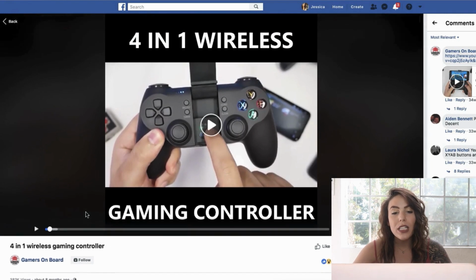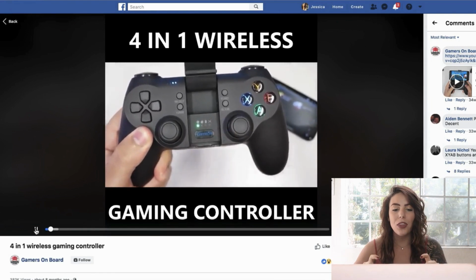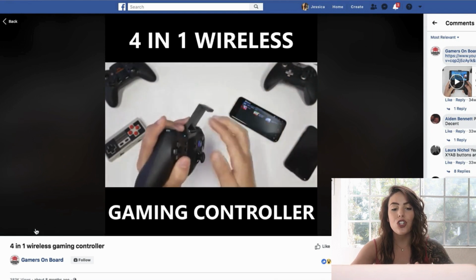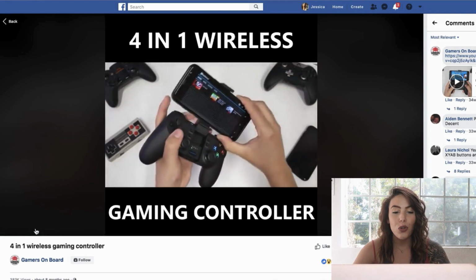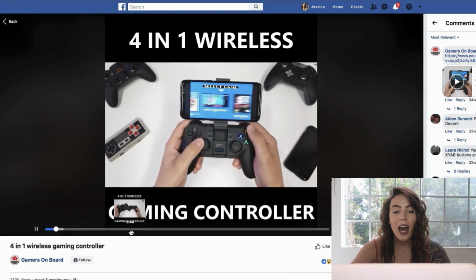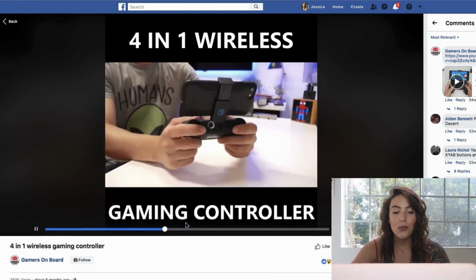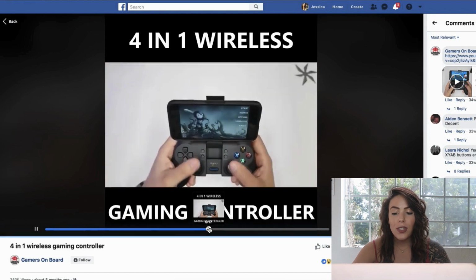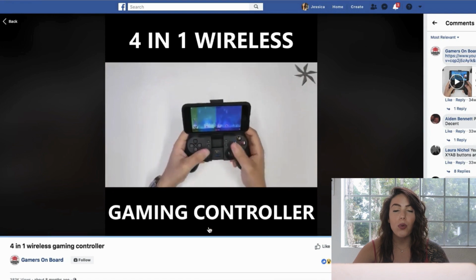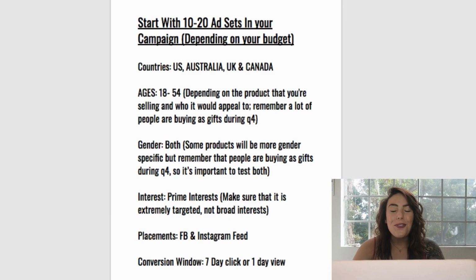So one thing that I really, really love about this video ad is that they have the text at the top and at the bottom. So when people are scrolling, it's going to catch their eye. They're showing exactly how the controller works, how you can insert your phone into it, and then they actually show you how you can actually play games using the actual controller. So they did a really, really good job at this, and I think that this product is definitely one worth testing this holiday season.